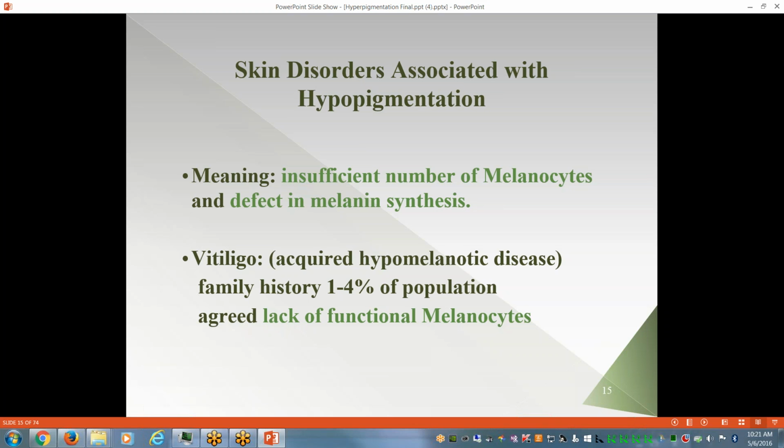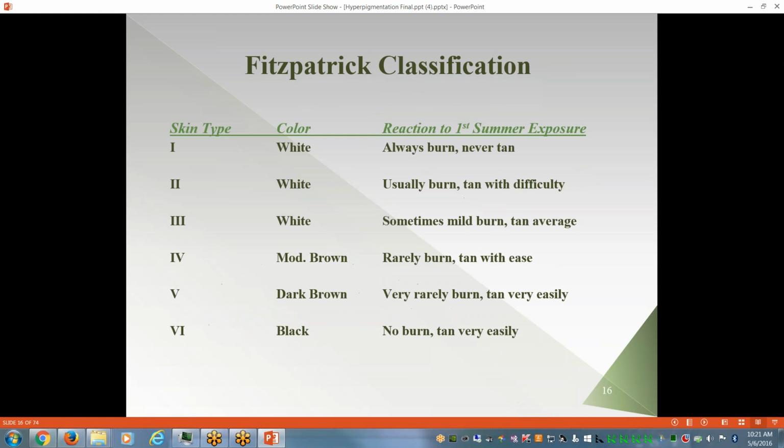Of course, we talked about vitiligo. This is very common, especially in people who have darker skin, and it's more noticeable. And there's no cure for it at this time, and it can be a very unsightly disease. Let's talk about the Fitzpatrick classification. We have skin types 1 through 4, which we talked about, which is hydroquinone. It works very well for this type of client. And the darker you get, the more I would use kojic acid because it just gives you a better result.